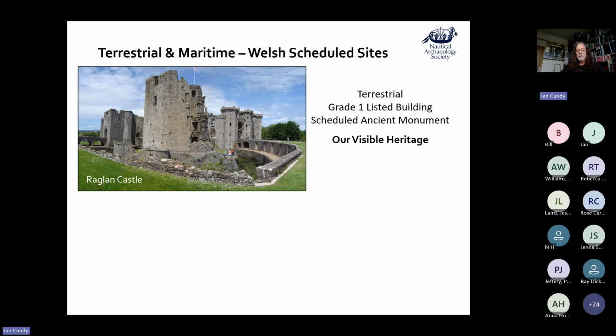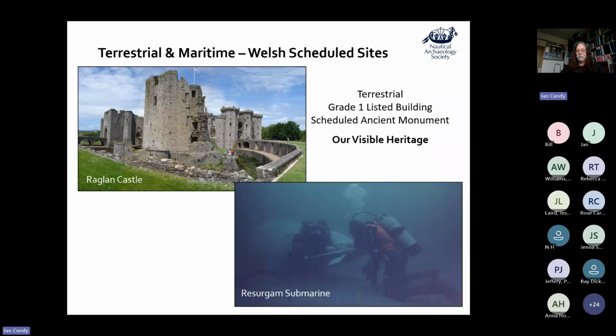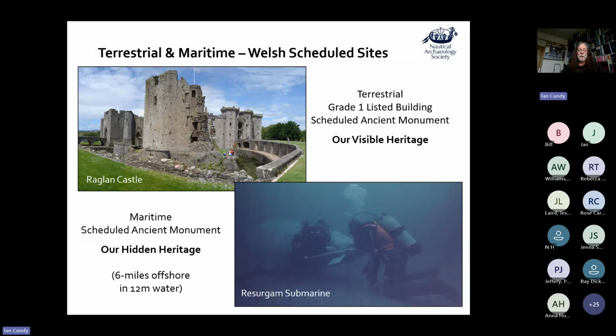By comparison, its equivalent on the maritime front, this is an example, is the Resurgam submarine off the north coast of Wales. It's a scheduled ancient monument, as is Raglan Castle, but it's very much part of our hidden heritage, mainly because it's 6 miles offshore and in about 12 metres of water. And even on a good day, bad day rather, divers have a job to see much more than their hand in front of their face.